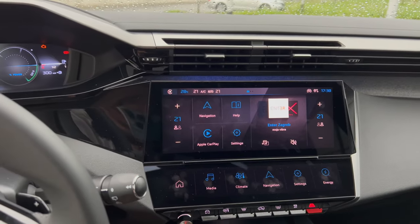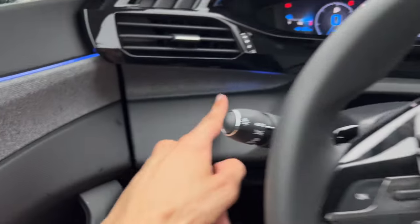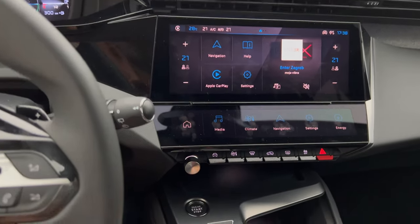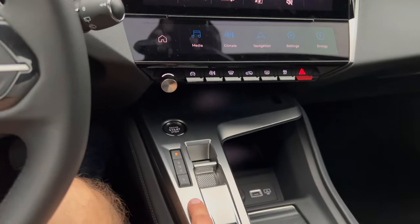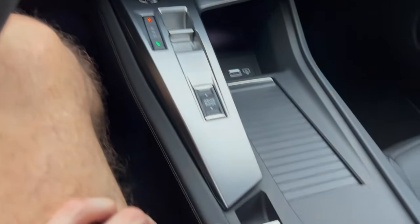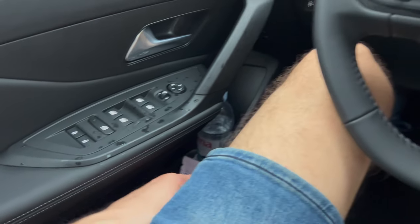Now you can see ambient lights because it's getting dark there. Of course, you can change colors. There is a little ambient light here as well, and everything illuminates white. So besides these go amber and green and a little red there. There are pocket lights here on the front only, not on the rear.